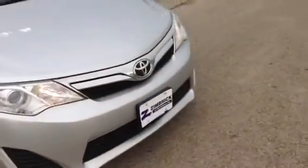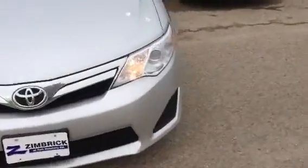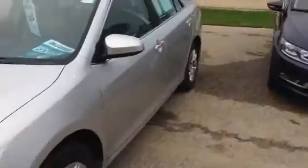Now it's got that 10 year, 100,000 mile warranty that I mentioned in the email. So you have powertrain until 2023 or until 100,000 miles. For very little money, you can wrap that and make it a bumper to bumper.